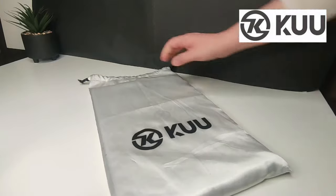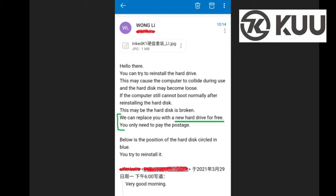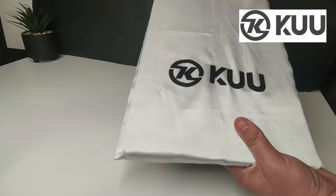Today we have a KUU laptop. Never seen this brand before. Apparently, it's a Chinese brand. The hard drive is failing. They said they're gonna send a new SSD for free.